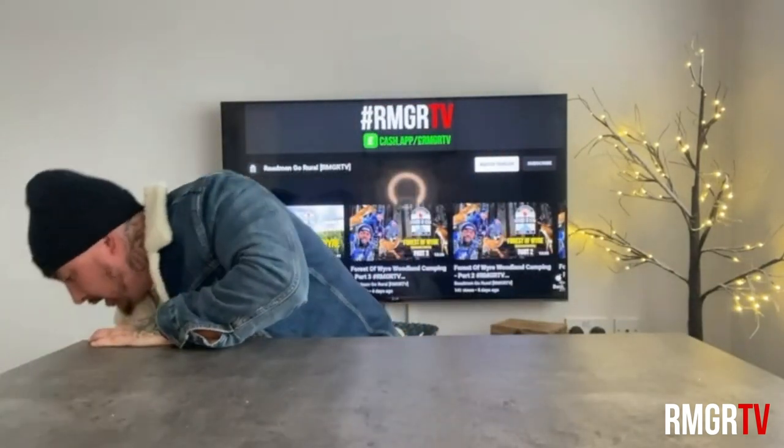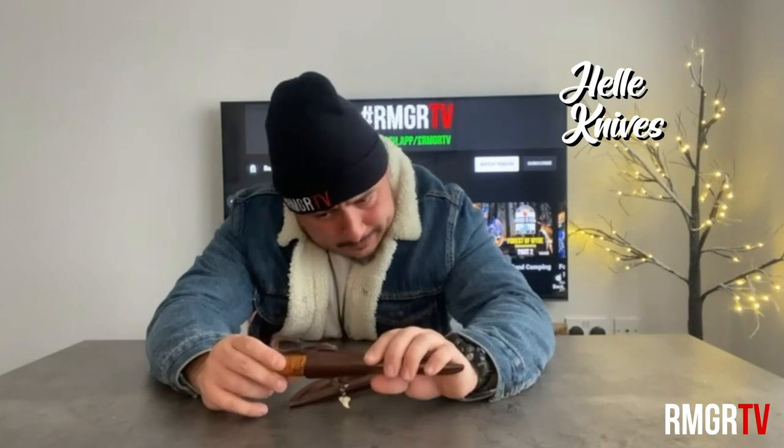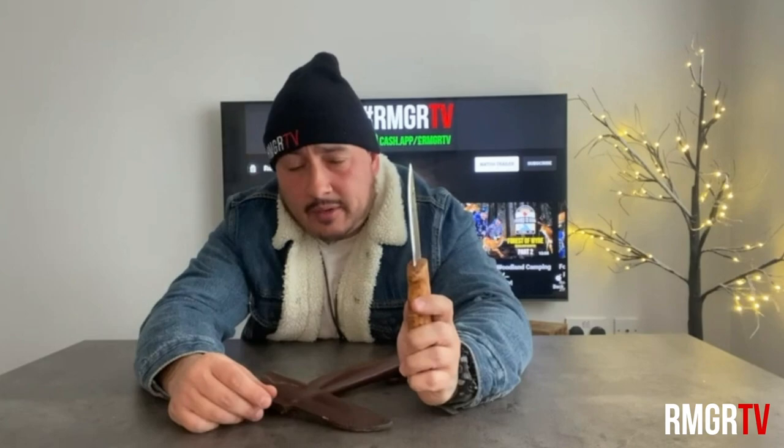So these are now both my two knives that I have. This is the first one I bought, and this is the new one. Both are Helle knives, Norwegian, handmade. Razor sharp. I'm telling you now, straight out of the box, you can have a shave with it. Not that I shave a lot, as you can tell. I'm getting there. But yeah, lovely handmade knives from Norway.